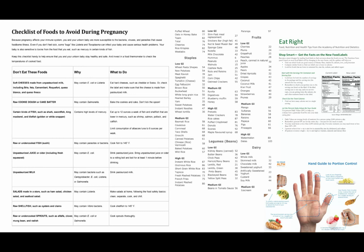In the middle, we just have examples of low, medium, and high glycemic index. It's a good way to go over what foods women with gestational diabetes should eat less of or avoid. And finally, finishing on the left, we always go over checklists of foods to avoid during pregnancy, because we really want to prevent any foodborne illnesses in a pregnant population, because they're incredibly susceptible.